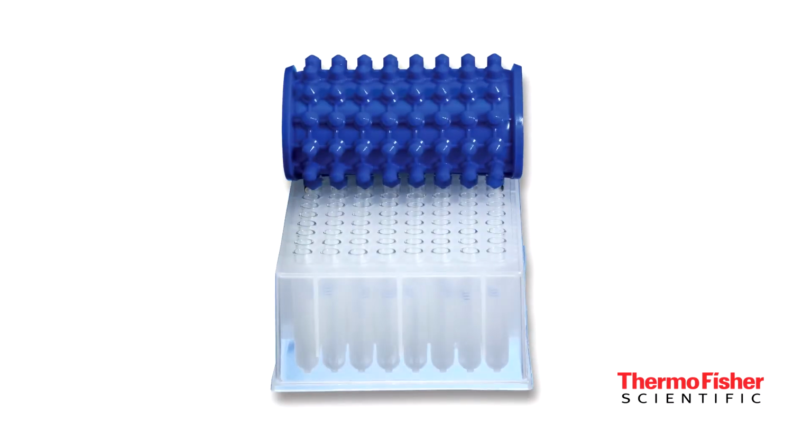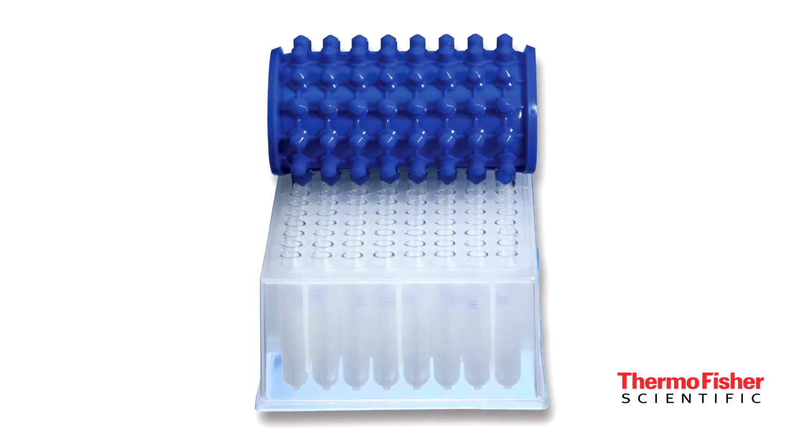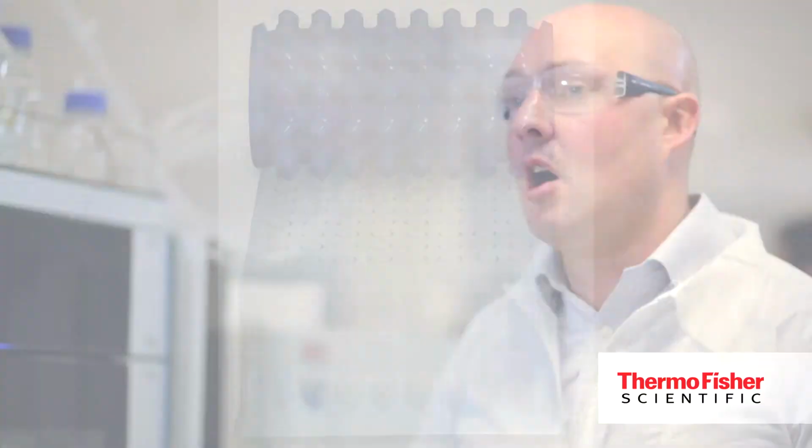So we're also looking at our collection devices, so our range of collection plates. What we have there are collection plates that are made of high purity materials. They don't leach any components into our sample. That means that we don't get any additional suppression of our signal within our mass spectrometry detection. Also, the sample integrity is ensured as well because we have the ability to seal the plate with a siliconized mat. So that means that we don't get evaporation of our samples.